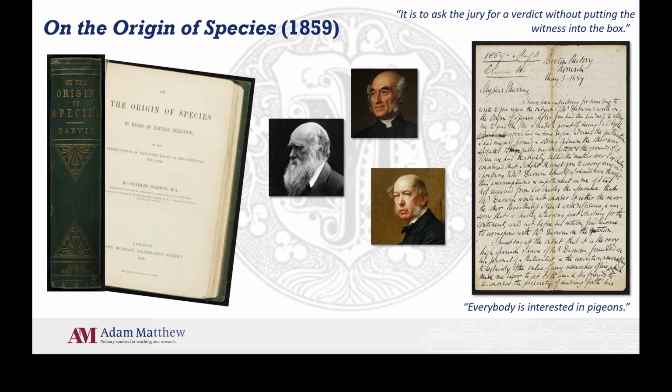However, Elwin was horrified by the work, reporting that it seemed rushed, that it lacked evidence, and that its publication would only embarrass the great scientist. In his words, "It is to ask the jury for a verdict without putting the witness into the box." Instead, what Elwin suggested was a much shorter work which would apply Darwin's theory specifically to pigeons, because, to quote Elwin, "everybody is interested in pigeons."